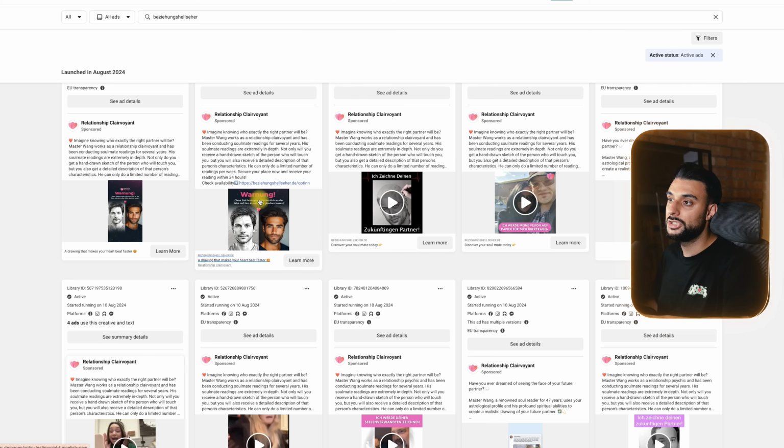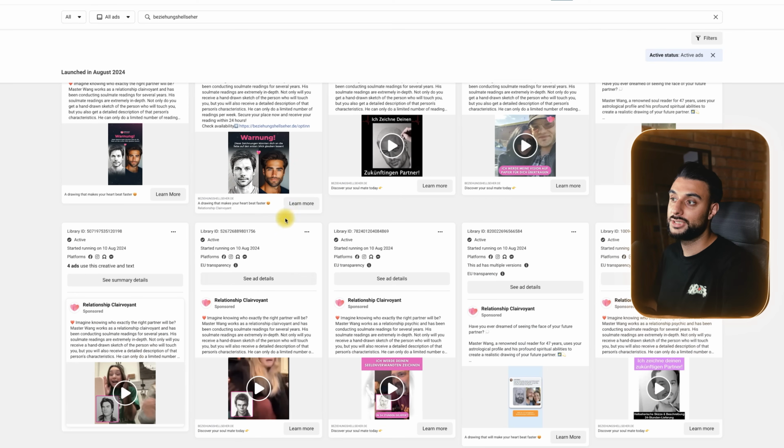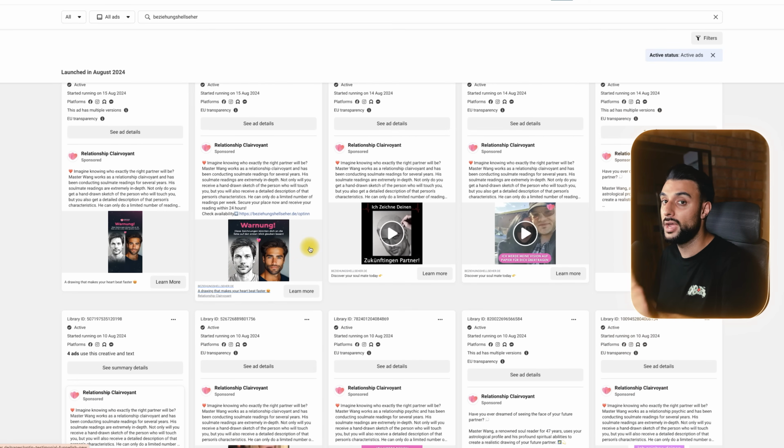And then it shows an image saying warning. And I don't know what that says in English because it's in German, but they're showing you what your soulmate could look like. And it says here, a drawing that makes your heart beat faster, learn more. So they're not being aggressive. They're not saying shop now, they're saying learn more, which is very, very smart.